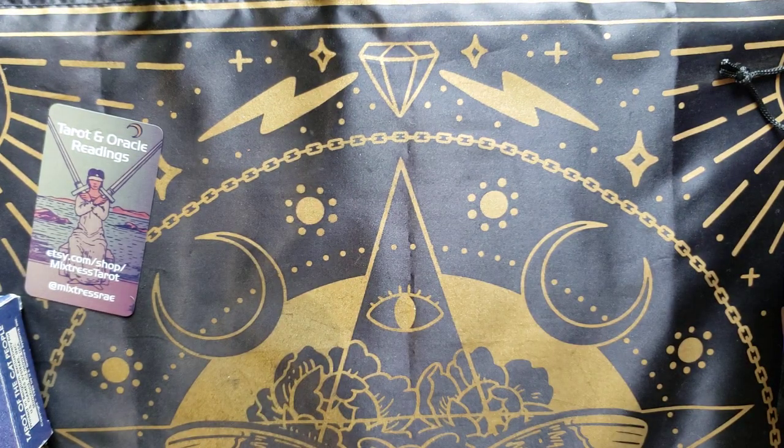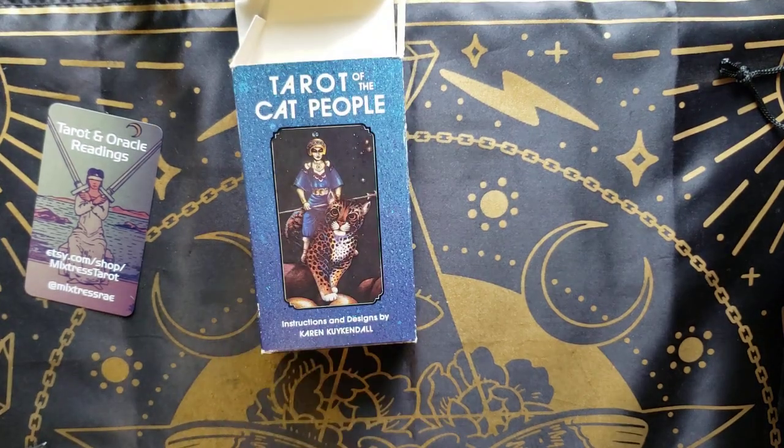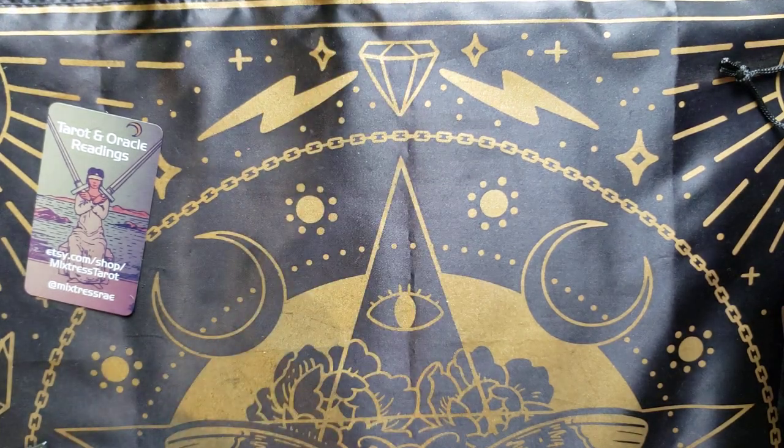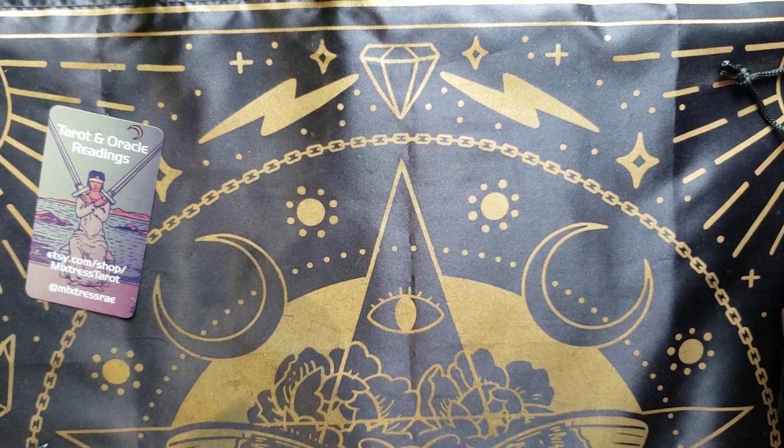And it's definitely the one that I would, Tarot of the Cat People, and it might actually be my oldest deck as well, depending on how old my Smith-Waite actually is, if I can't date it completely.